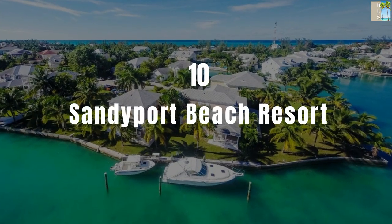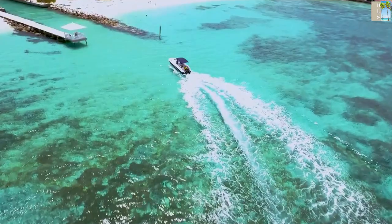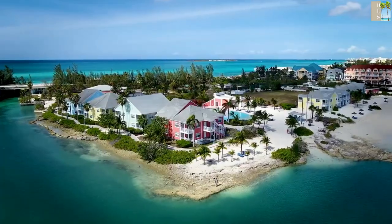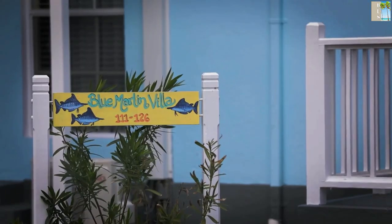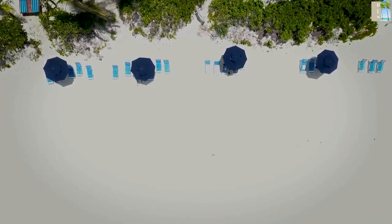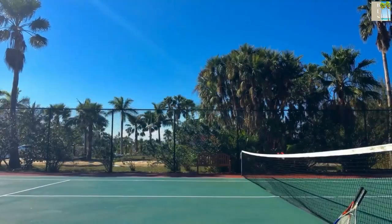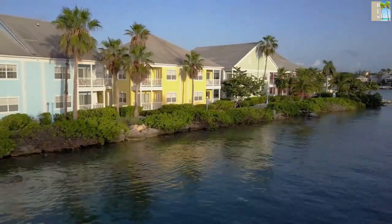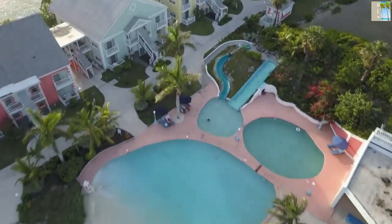Number 10. Sandyport Beach Resort. Sandyport is nestled on Nassau's best ocean beaches, offering guests a relaxing yet adventurous stay with the best oceanfront suites in the Bahamas. Sandyport Beach Resort features a private beach area, three lagoon-style pools, and a tennis court. Its attractive accommodation is housed in pastel color villas surrounded by palm trees.